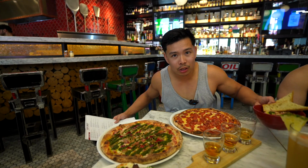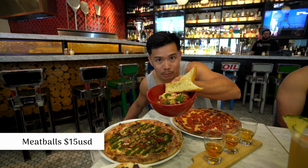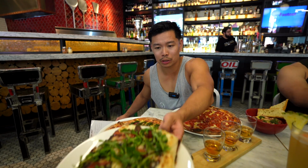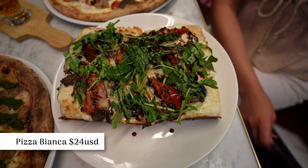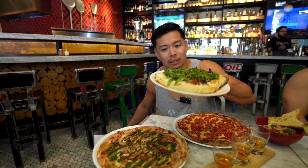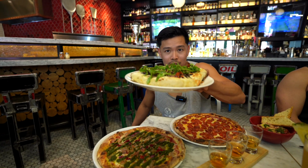All right, so we also got an appetizer right here. We got the meatballs. There's veal, beef, and looks like some pesto on here with some cheese and garlic bread right here. Looks delicious. And we actually got another pizza. Chef Ruben was so kind to bring out this one right here. This is the pizza Bianca, one of their most popular ones, and he made it in a gluten-free bread. So this one actually looks different than the New York style crust. It's really fluffy, so excited to try this one. It's with garlic cream sauce. All the Biancas have garlic cream sauce on it.